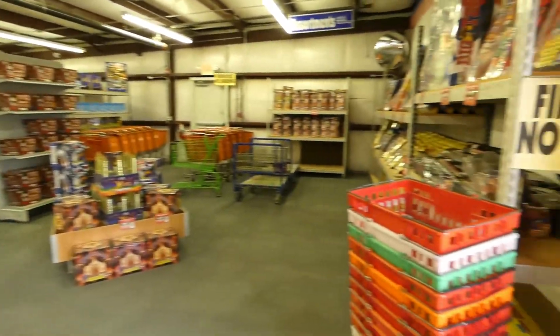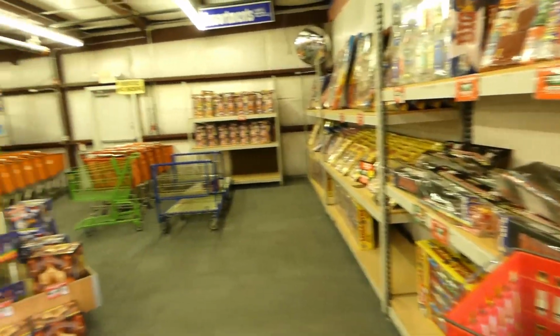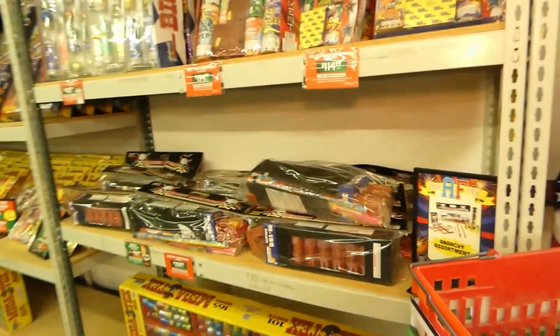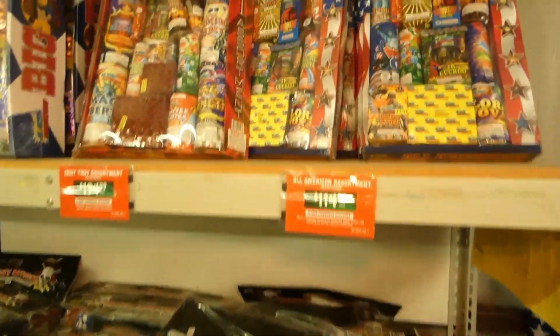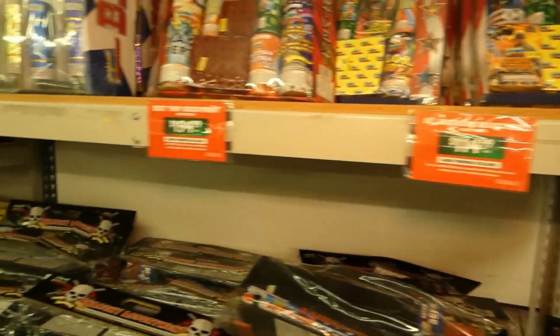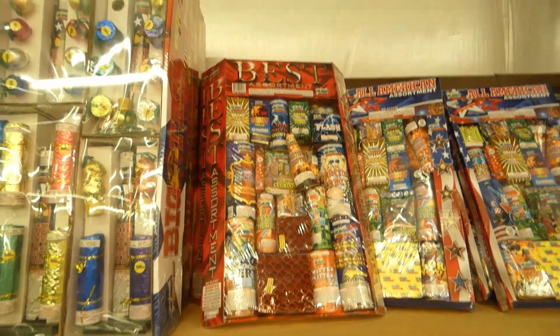Hey, what up, guys? So we're here. We made it to Alamo Fireworks. We're gonna work the outsides and then we'll get all the goodies in the middle. So we'll start off with the assortments. Now everything is 20% off, so that's not built into the price. You have to do that yourself. We got the All-American here for $114, so you gotta take 20% off of that. So I'm not gonna do the math.